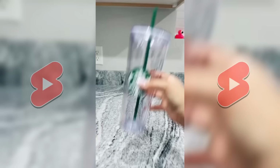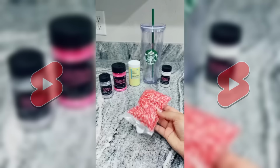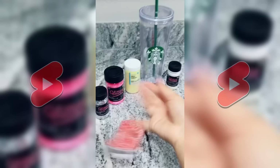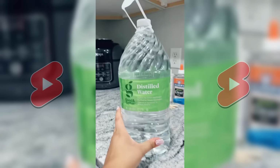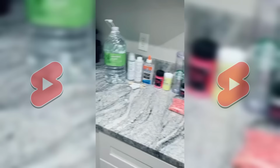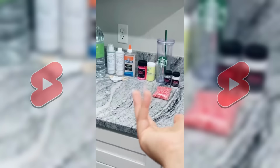Yo, what up? I'm gonna try, this is gonna go so bad, to make a snow globe glitter cup. Here's my glitter. Yikes. I also got some strawberries because, you know, because of the recipes, grab some strawberries. Elmer's glue. Resin. Whatever it's called. Alcohol wipes. Distilled water. I forgot to buy a drill. Well, at least now you know how to make a glitter cup. I'm gonna make this video tomorrow, so excuse me while I go buy myself a new drill.